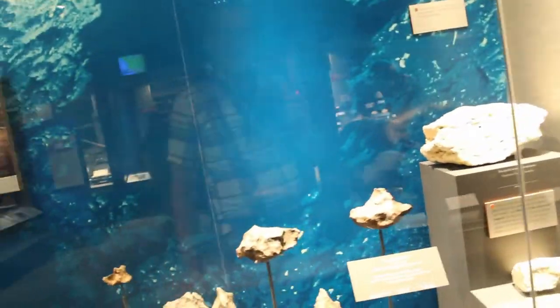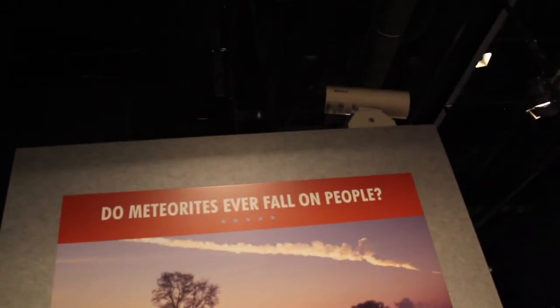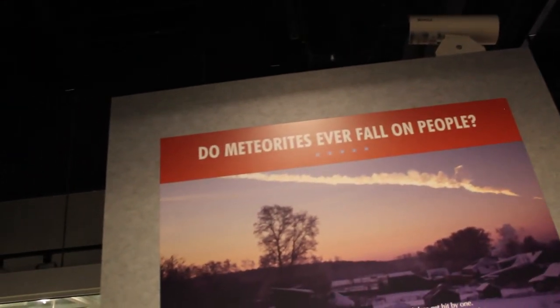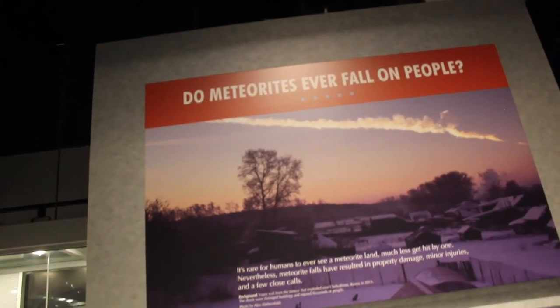A lot of pieces of rock from Canyon Diablo. More meteorites all over the place. Meteorites. Do meteorites ever fall on people? Good question. It's rare for humans to ever see a meteorite land, much less get hit by one.